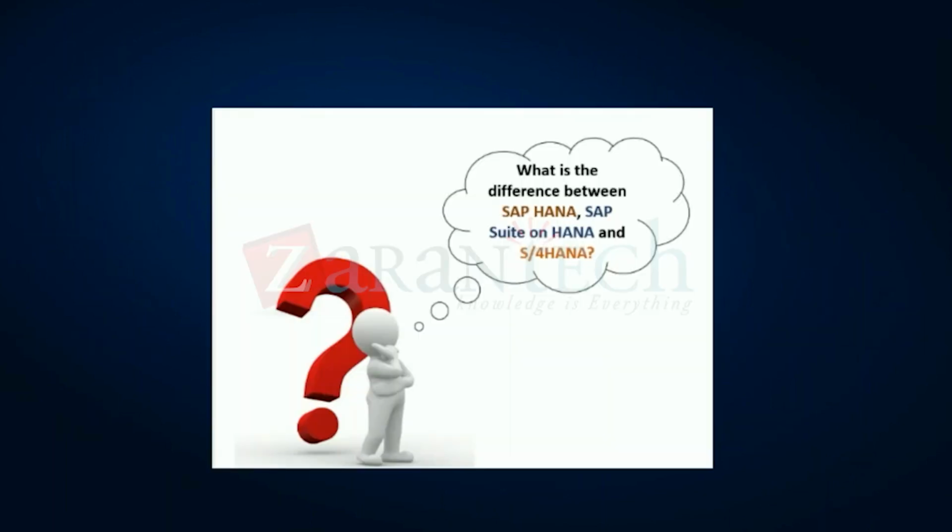The next topic is the difference between SAP HANA, SAP Suite on HANA, and S/4HANA. When you go into the market, and when we also take interviews, I have clearly identified that even though people have working experience with S/4HANA or different products, they are still confused by the different products. Earlier we had only one product, ECC. Within HANA, we have multiple products. You will be hearing multiple names, and it should be clear what we actually mean by those names. You will hear a name called HANA.